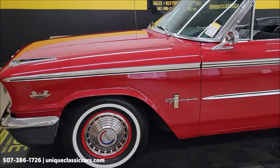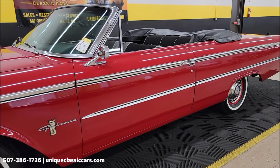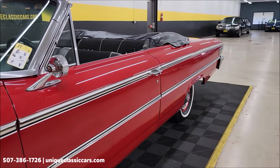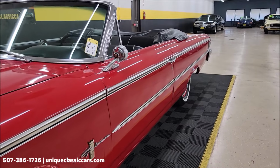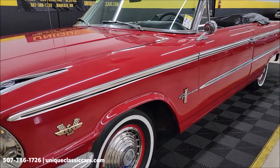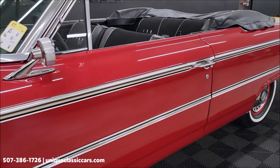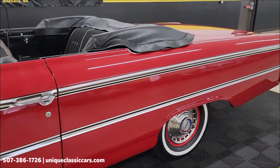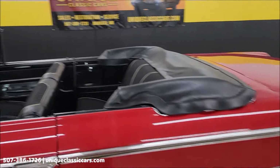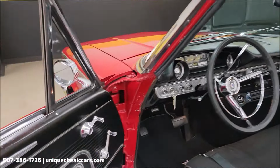As you can see, steel wheels, Ford wheel covers, radial tires, nice looking white walls on there. Up and down the driver's side, very similar to the passenger side. Paint still shows well. You may find an imperfection here or there, but nice looking car. Fun one to drive. Take it down the road, top down, wind in your hair.